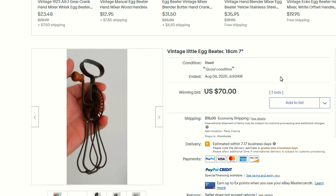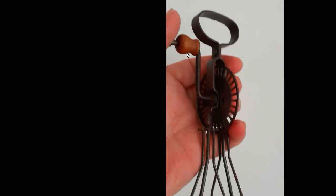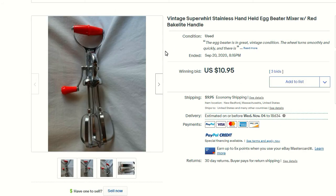Here is a little egg beater, 7 inches, sold for $70. 3 bids. It's a little wood handle. So even small things can bring a decent amount of money. Here's another egg beater with red Bakelite handles. This sold for $10.95 with 3 bids.